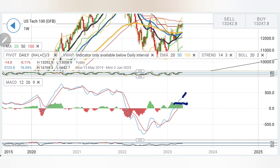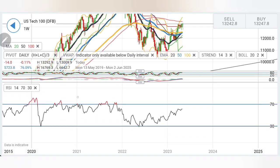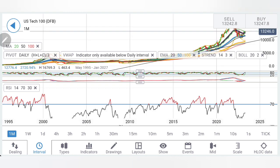The candles have converged, but still it has the potential to continue with this move. So I'll wait. Right now it is in the bullish mode. Wait for it to converge and cross over, then only a potential sell entry will be confirmed. The RSI is also sloping upwards.